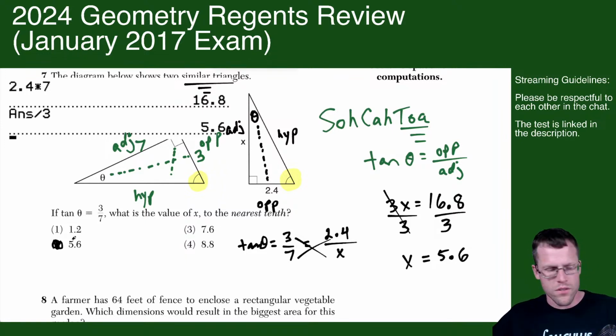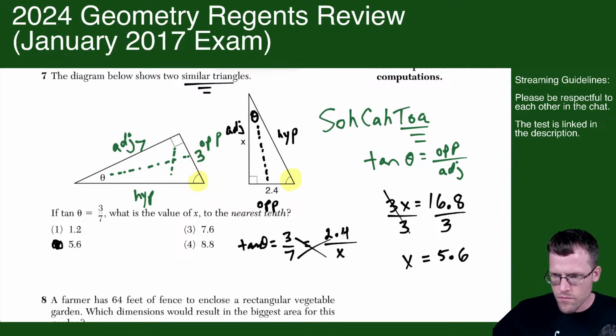All right, so these triangles here were similar. That was the big idea. Let me just get rid of this. Now this I'll just erase. I'm just showing you where tangent theta came from. This is really all we needed to set up.